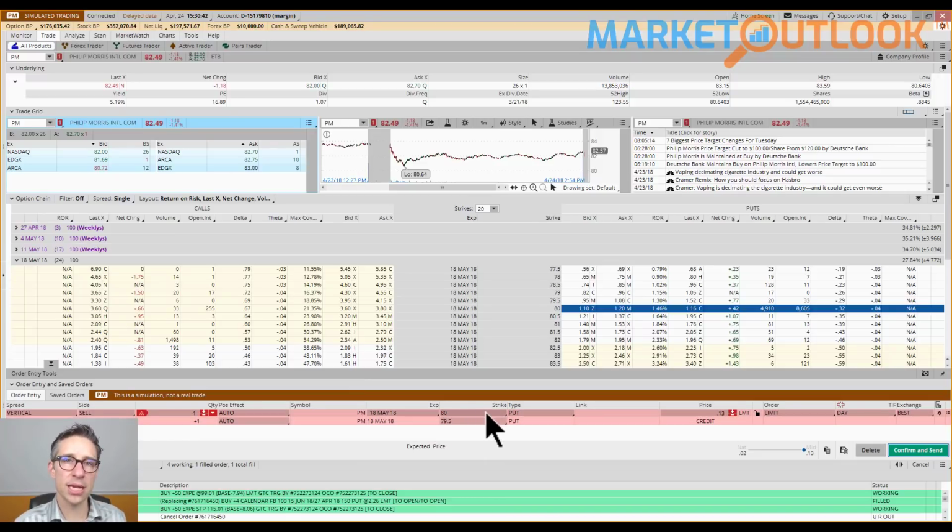So I'm going to sell the 80 put in May on the top line, and then I'm going to do a $2 wide here on that bottom line. We're going to buy the 78 put. Now that's going to create a credit of 45 cents. That's a 29% return on risk. Typically I'm trying to get that 30%, but sometimes you have to relent to some degree knowing that we don't have 30 days until expiration here.